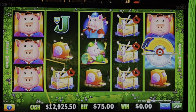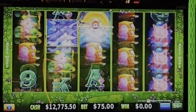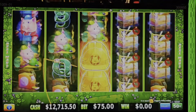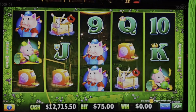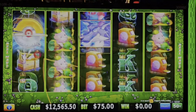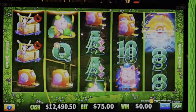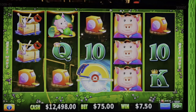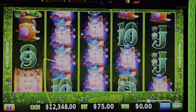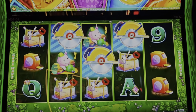Melissa, where you at? One. Yellow hats, where you at? This is crazy. One more. Worst is when it gives you two of them right away. Yes! There we go. All right.